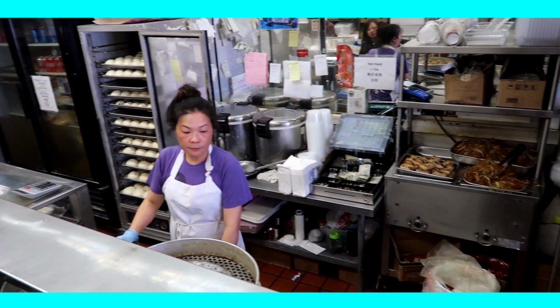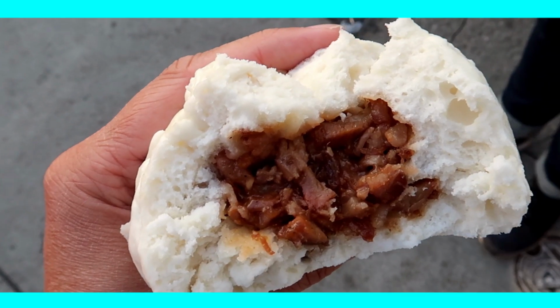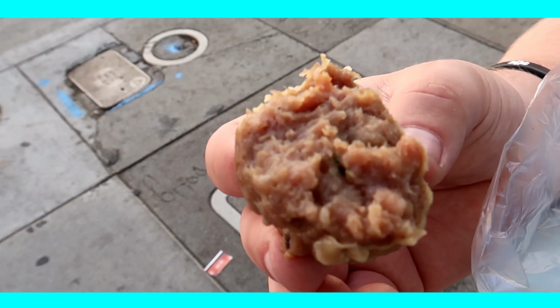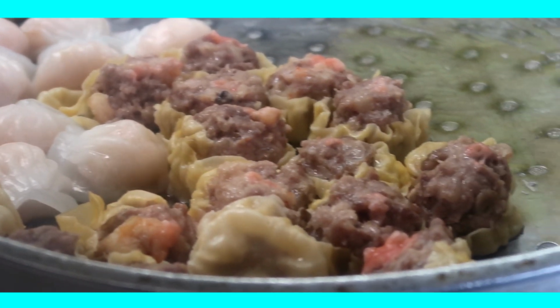So the two items that we got that are highly recommended here are the cha su bao, which is the barbecue pork buns, and the shumai, which is a meat dumpling typically with a wonton wrap around it. And the other item that you should definitely get is the hagao, which is a shrimp dumpling. That is made with shrimp in the middle, and on the outside, it's a steamed wrapper that is made with a potato starch. Really fantastic.